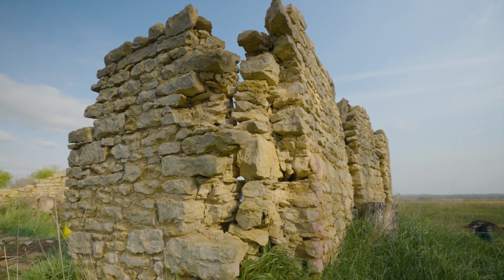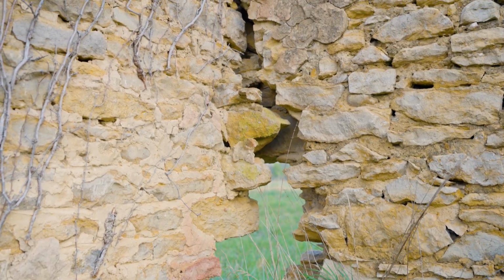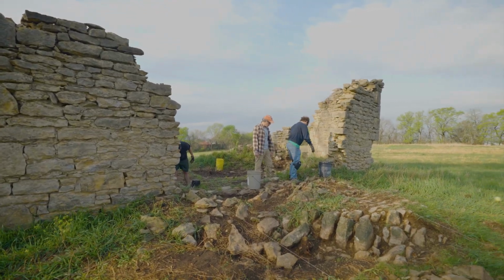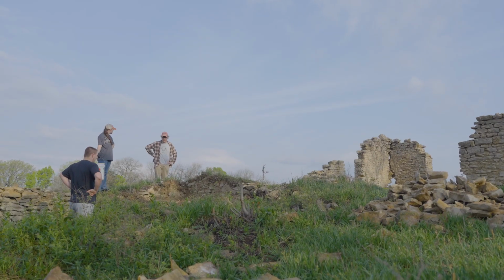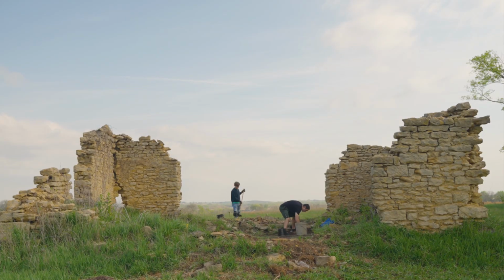This church, we're going to lose probably most of the building. And so by doing this documentation, by doing the 3D models, even if the building no longer can stand, we'll be able to recreate it digitally and have evidence that it did exist here in a certain way.